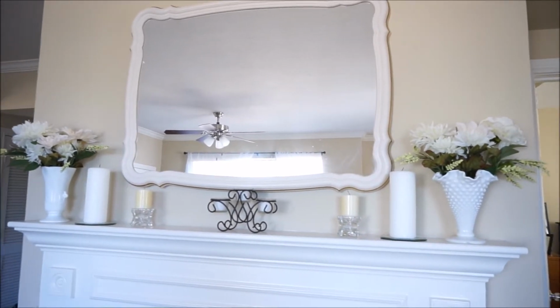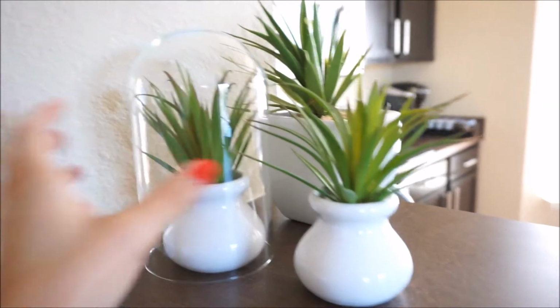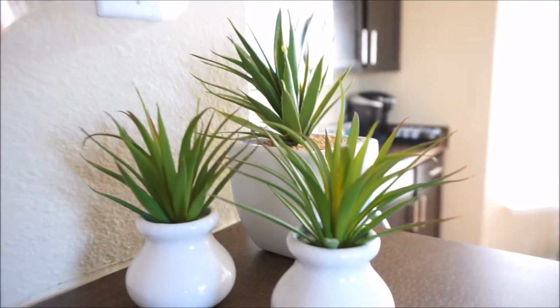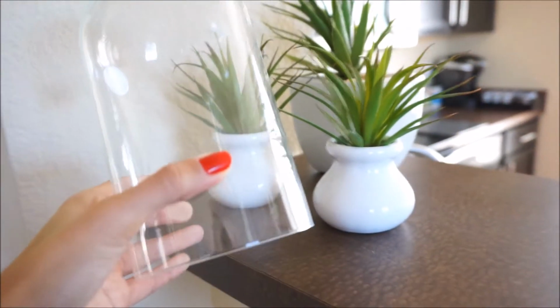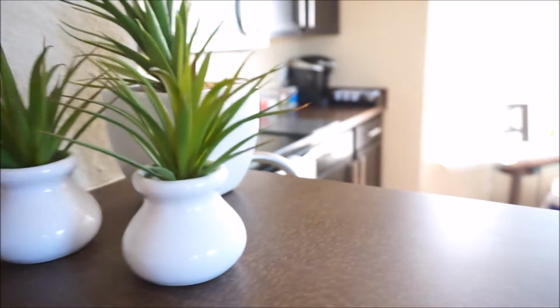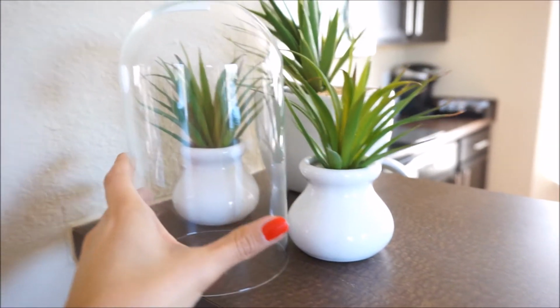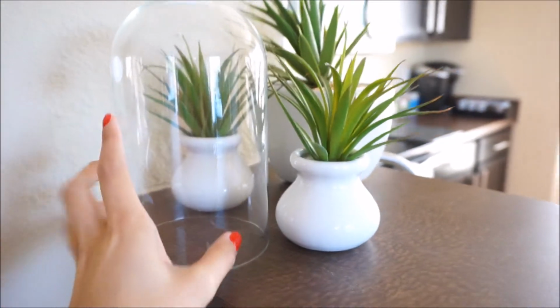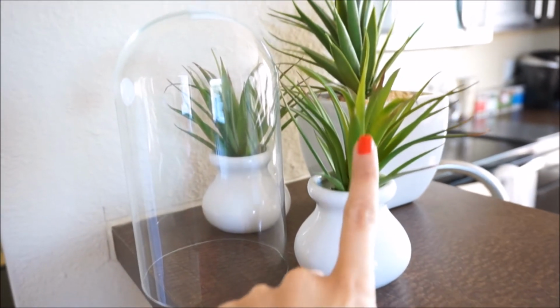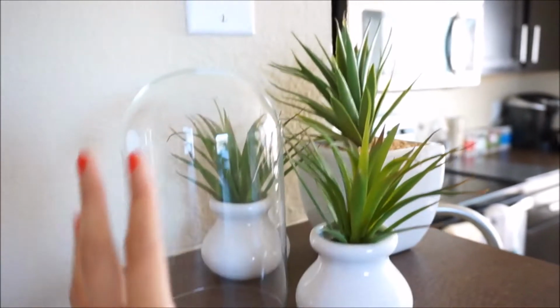Let's just move on to the kitchen. So another item that we picked up was this glass cover. I don't know what it's necessarily called, but I made a makeshift, I don't know if you call it a greenhouse or a terrarium. I don't know what you call it. I'll have to do that again later. These plants we actually picked up at a store called At Home. We just love the way that looks there.